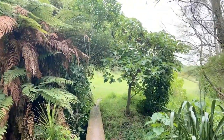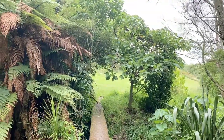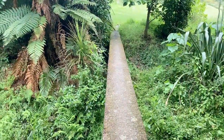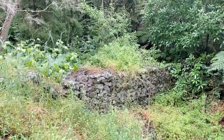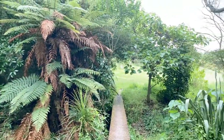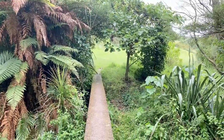Whoa. Shall I, shan't I? I'm not sure I should do this. I think I won't, because imagine if I did just go over, you'd all be worried about me. No, we'd all go too. Look at the old stone wall there. It looks as if it's been dammed up here a little bit. I think if I wasn't broadcasting, I'd be quite brave to go across, but because that guy was just wheeling a wheelbarrow across, he was doing a great job there.